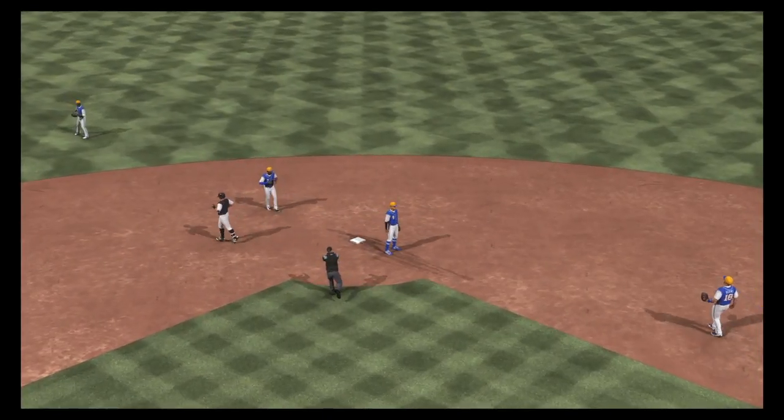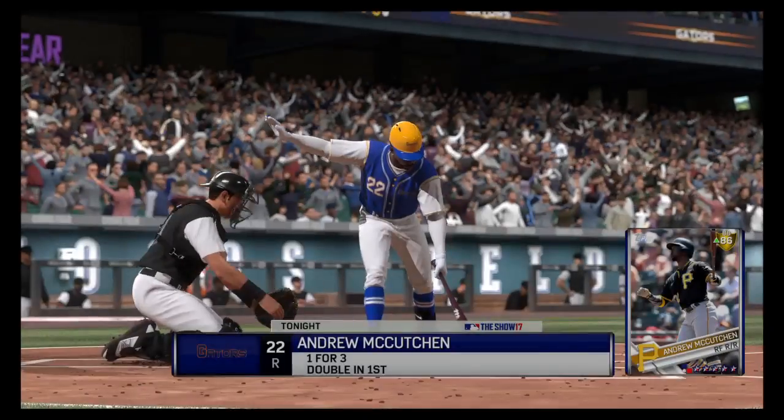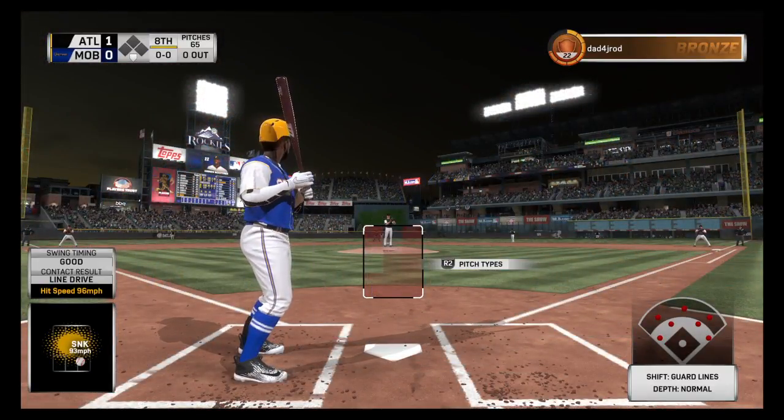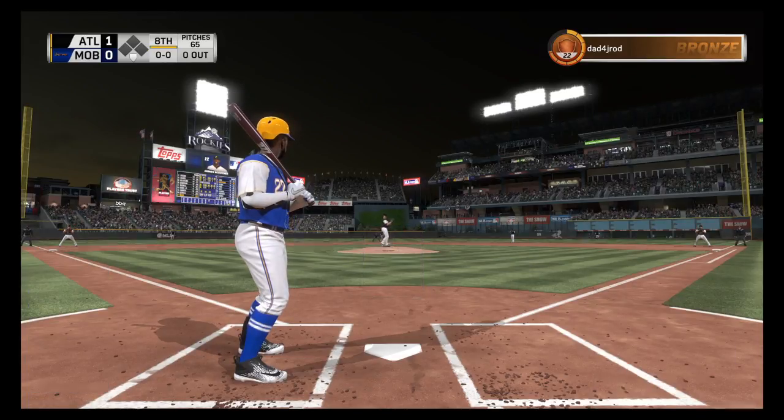The tag, and they'll get him at second. And with that, the side is... Now at the plate, Andrew McCutchen. He'll see what he can do leading off the home 8. Right fielder. Here comes the first pitch.